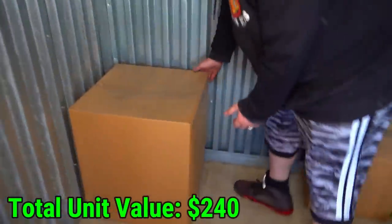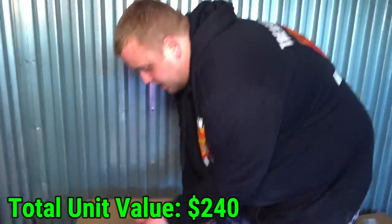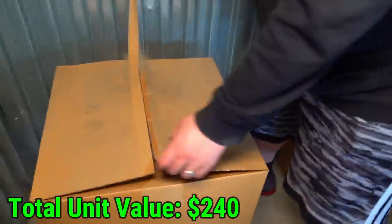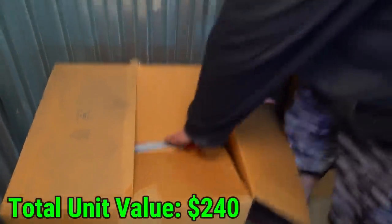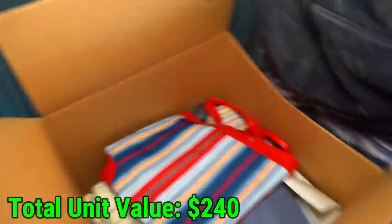This is the last of our big boxes. Can we please have something that's not blankets? I know you had to have more than blankets in your house. You had to, I would think. Let's see. Man, no, this one's kind of different. Let's bring this one to the table.